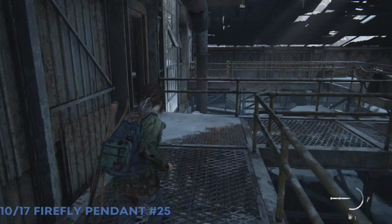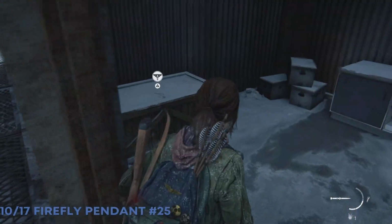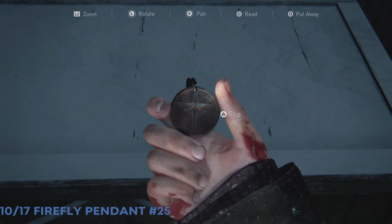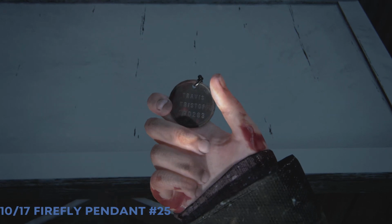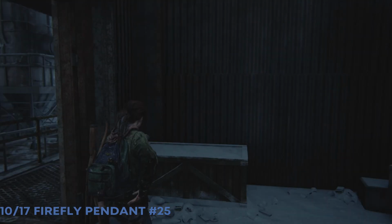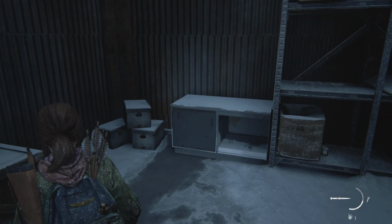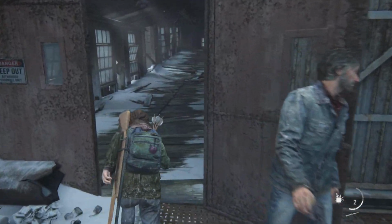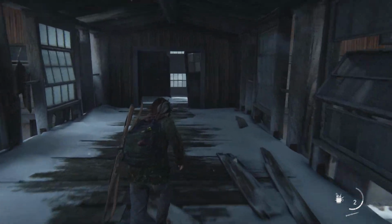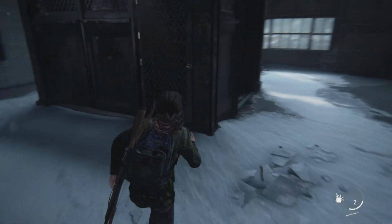This is when we are already with David. That's his name, right? I just forgot the guy's name. So as you're trying to get a ladder, there's at least one clicker that's going to come out of this room here, so you're going to have to deal with it. Take it out however you see fit, or let it move past you. And there's a Firefly Pendant in that room.